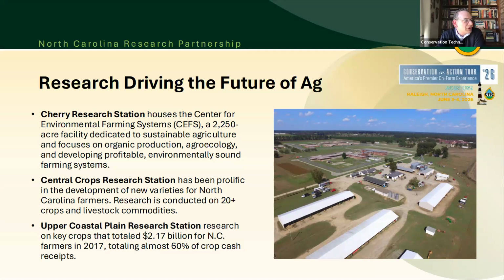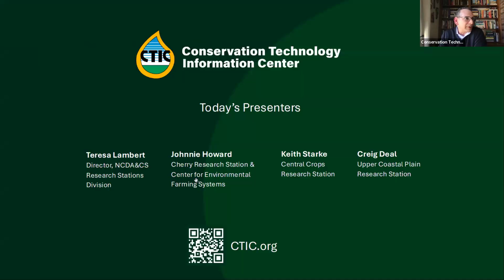Central Crops Research has been prolific in the development of new varieties and cultivars for North Carolina's key crops, including tobacco and cotton, and Upper Coastal Plain, which we'll be visiting during our lunch stop on June 4th, where our farm tours happen. And most of the commodities that it researches generate more than half of cash receipts for North Carolina farmers. So it's an important place for new information, practices, and technologies.